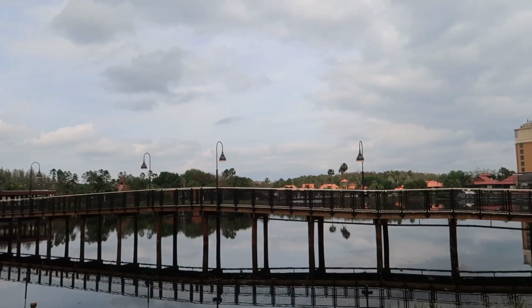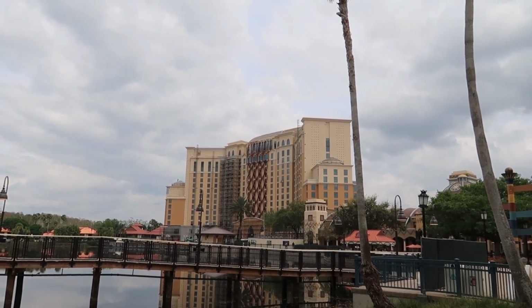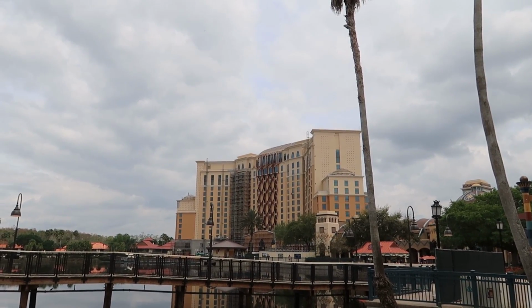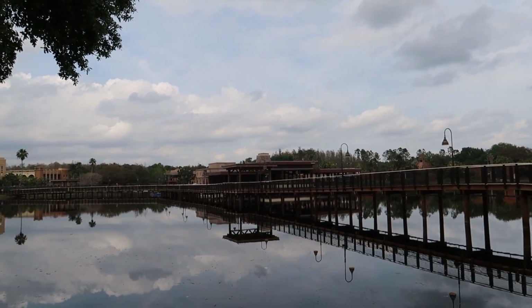But I did find out that they're accepting reservations for rooms in the Gran Destino starting July 9th. So we've got just a couple of months, about 4 months to go before this opens. But the 3 Bridges Bar and Grill looks like it'll be open way before that.